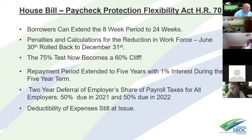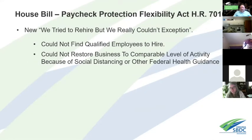The other thing is that there's what they're calling a "we tried to rehire but couldn't really" exception, which basically means if you couldn't find qualified employees, or for some reason because of state restrictions or federal restrictions, you couldn't bring employees back, you're not going to be punished for that from the formulation standpoint.